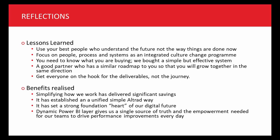And then when you stand back and think about the benefits, simplifying the way that we work and replacing 7 different ERP systems with one has had significant back-end savings. It's also not only reduced transactional work, but it's our value-added commercial function to really work with our operations teams to drive margin. Has unified and established this Altrad way.